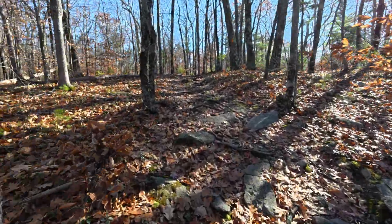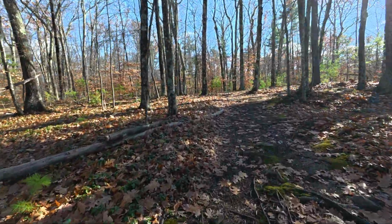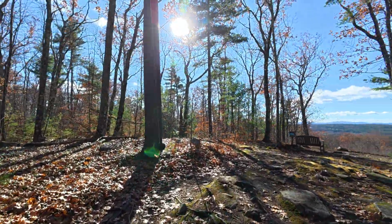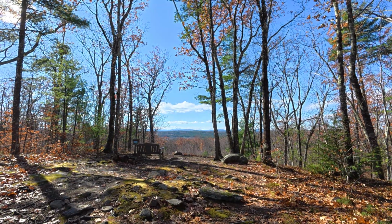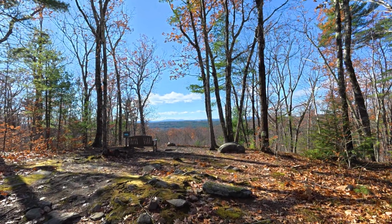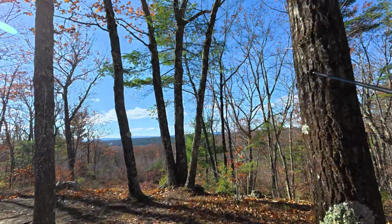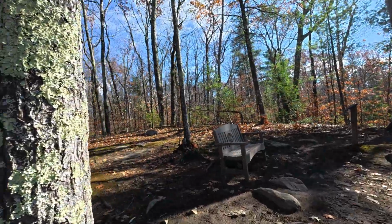Here's our vista. And what I do here is I hang, put my hammock up, in between a couple trees, and we've got plenty of options here. I think I usually run off of this tree to this tree, which leaves me with a good spot to hang my pack.